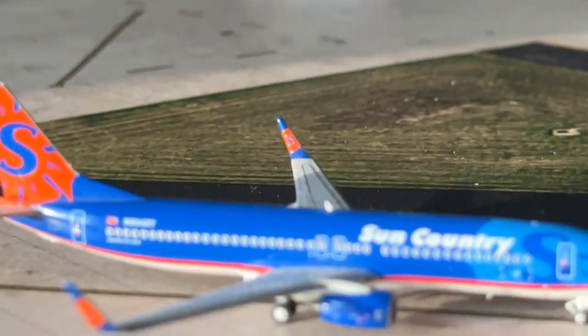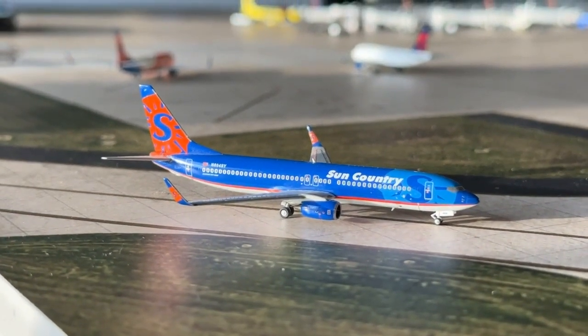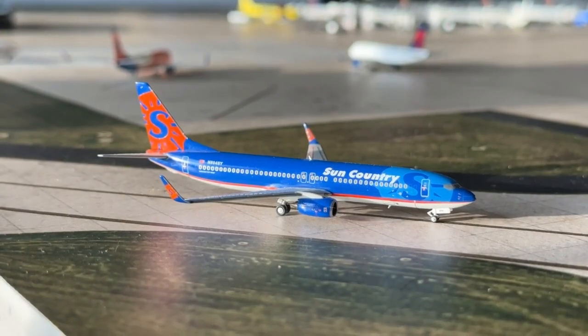And last but certainly not least, for the passenger ops, we do have one charter that I'll hit up here at the end. We have this Sun Country Boeing 737-800. This aircraft's coming in from Minneapolis, St. Paul, also making the cut into the fall months. So how cool is that?